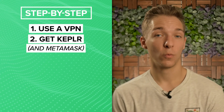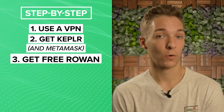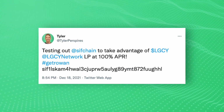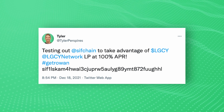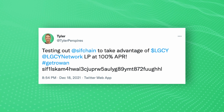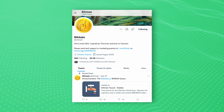Once you've created a Sifchain wallet, you'll get a pop-up that says to submit a tweet with your address and the hashtag GetRowan, and you'll automatically be sent Rowan tokens to cover your first gas fees. This should be plenty to make your first swap into Rowan tokens or to add liquidity to a pool and start earning liquidity mining rewards. You can also find a Rowan faucet linked on the Sifchain Twitter to get started with additional tokens.